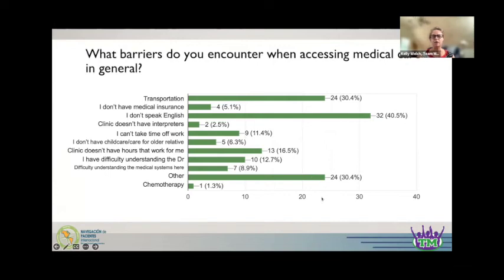For the other category, we unfortunately didn't have a free response to find out what all those were. We did get some comments at the end that told us a little bit about what some of the other categories were, but this is just a space to remember for any future projects that we should be allowing people to fill in some of those other categories.